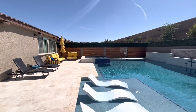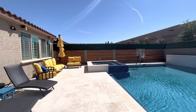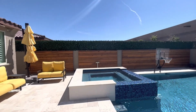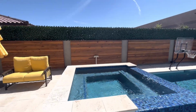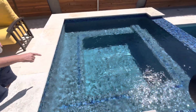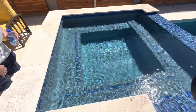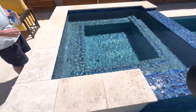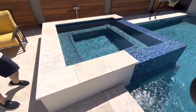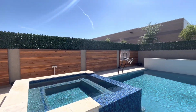And then you were telling me some really cool features about your jacuzzi. Yeah, the jacuzzi has jets all around, but we did custom jets that I only know of one other spa that has, and it was the owner of California Pools that had done it. We have jets on the floor for your feet, and then on the sides for your calves. They're custom jets, so not just your lower back. You can get your feet massaged, you can get your lower back massaged. Got a nice little waterfall edge over here, of course.